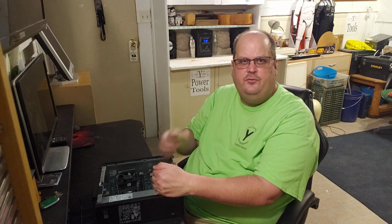Because sometimes you have to unclip it and take it back out and reseat it. I'm sure you've heard this term, reseat. Reseating is basically just reinstalling, putting it back in. When you get into technology and computers and parts and stuff, you'll hear a lot of reseat. Basically, it's reattach. Why they don't just say reattach, but they use reseat.